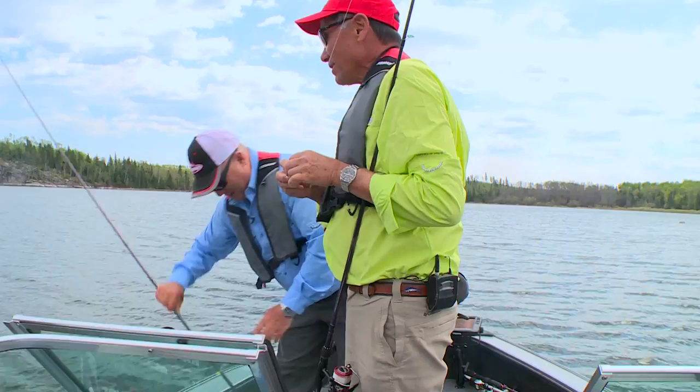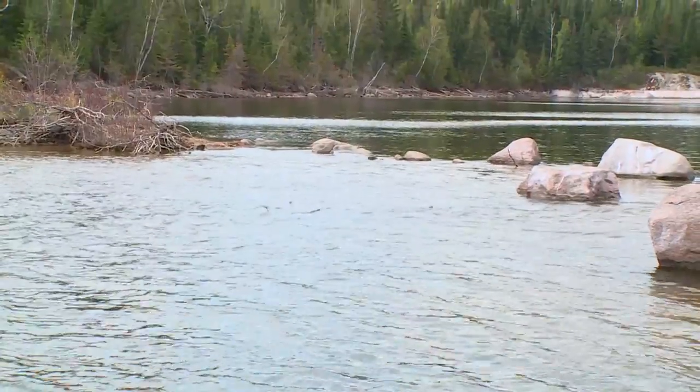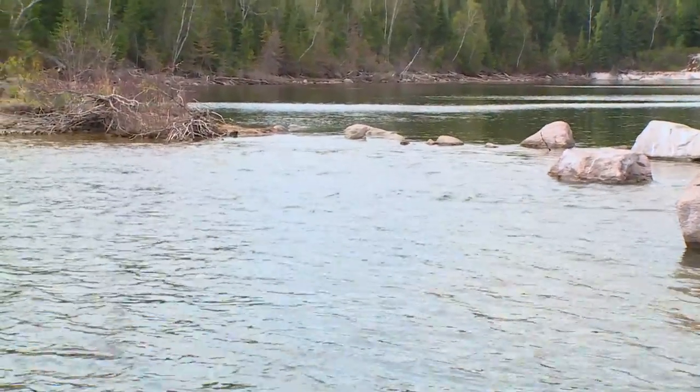Whoa. That was quick. What was that? Three of them in the tiny little saddle here. And look at the current going through there, Bob. It's almost like a river. See that? Cool.